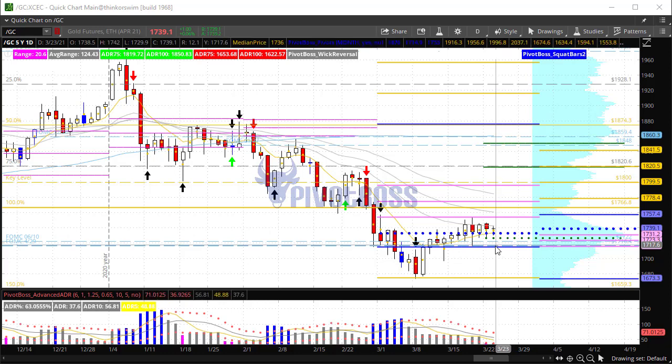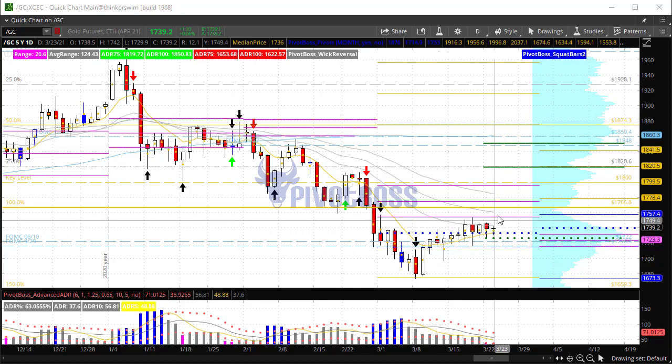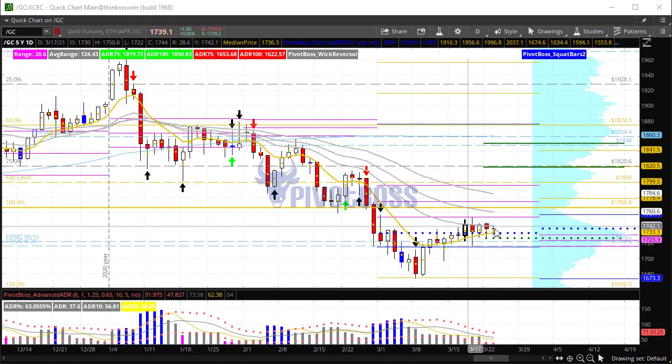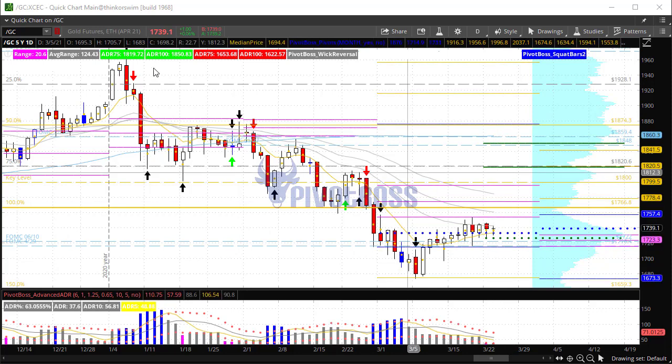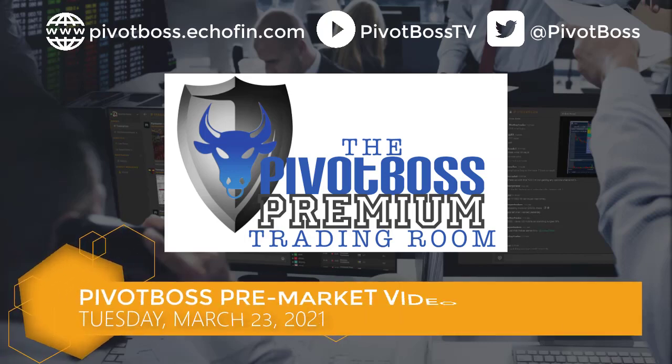So again, watching for any failure through 1715, that could open up selling pressure below. A push through 1750 can open up another 20 plus handles to the upside, and we'll see, does the overall trend remain intact, or can price reclaim acceptance back above that 1770?